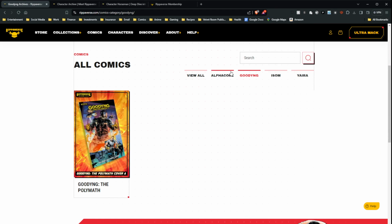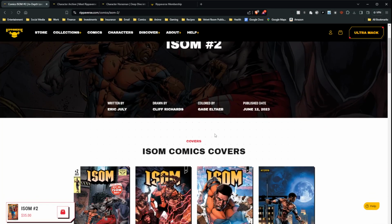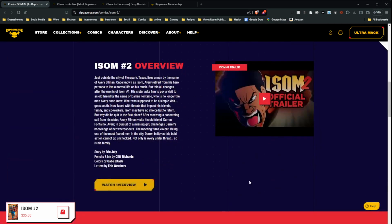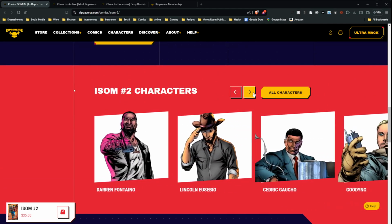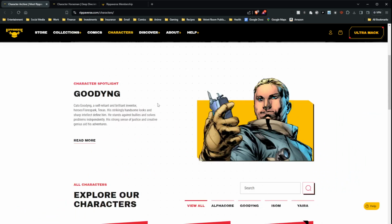Of course, let's click on Isom number 2, just to show a book that's been out, and it'll show when it was published, who colored it, who did the art, who wrote it, and then all of the different covers, and then basically a base overview, and then it's going to show you all the characters that appear in the book. And then of course if you click on any one of them, it'll take you to their character profiles. But we're going to go into that part of the website next.